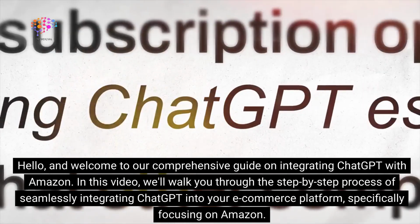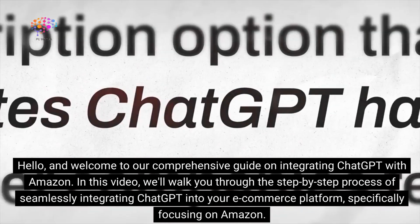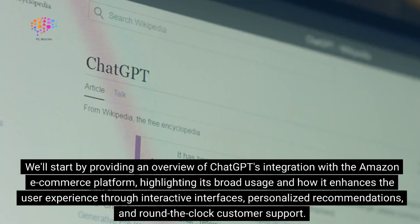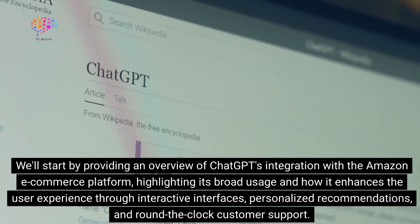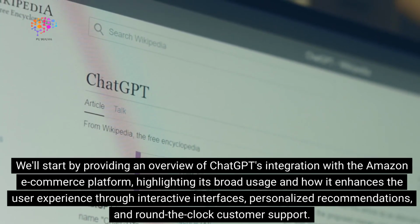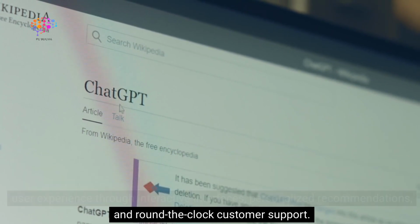In this video, we'll walk you through the step-by-step process of seamlessly integrating ChatGPT into your e-commerce platform, specifically focusing on Amazon. We'll start by providing an overview of ChatGPT's integration with the Amazon e-commerce platform, highlighting its broad usage and how it enhances the user experience through interactive interfaces, personalized recommendations, and round-the-clock customer support.